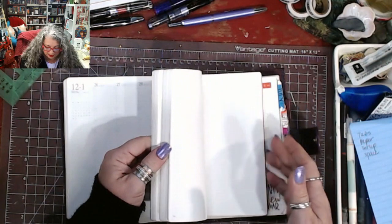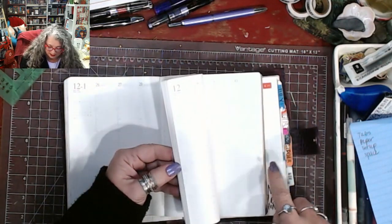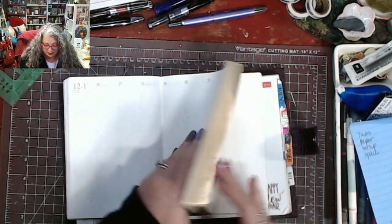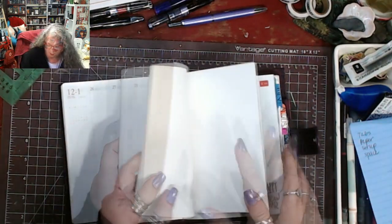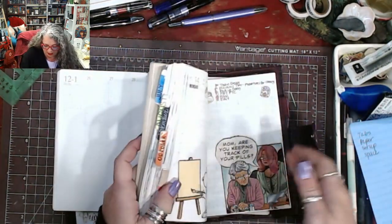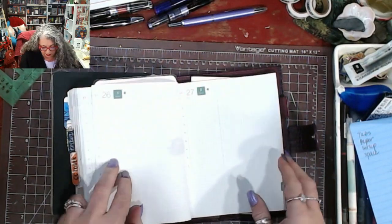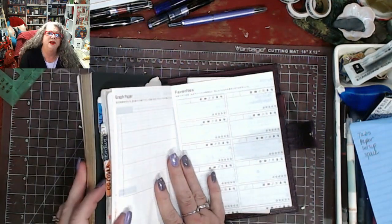Now, one of the things that I wanted to talk about, so when you're flipping, like I said, you have these little places where you could put the tabs. I really like that. I really like that this doesn't have all that fluff, all the pages in the back like the Hobonichi has. This is today. I haven't done my stuff for today yet. You have all of this stuff in the back. This kind of stuff, and I'm not really a fan of that.